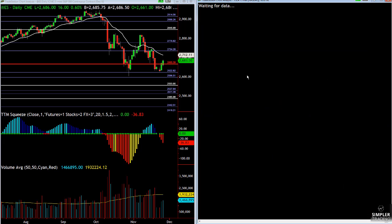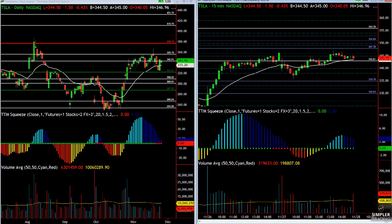And then looking at Tesla, this is one I've been watching too. And again, for a shorter term trade, looking for a move up to that snow line. Of course, on the daily chart, we have a squeeze setting up. The snow line here has been tested multiple times and looking for another test as well.